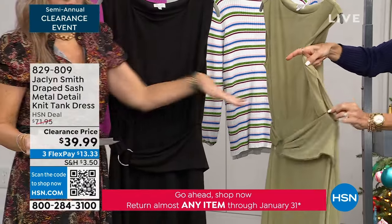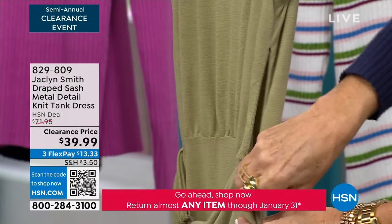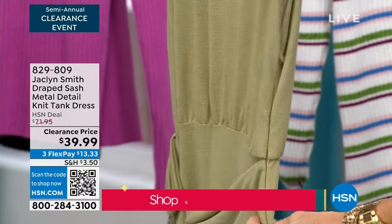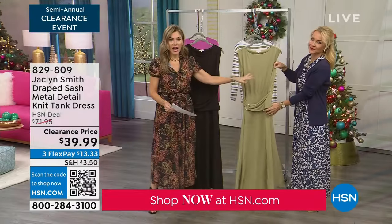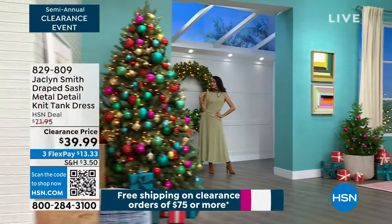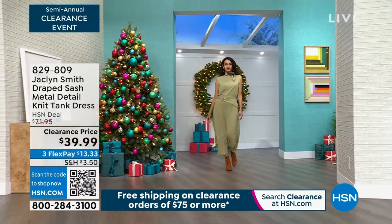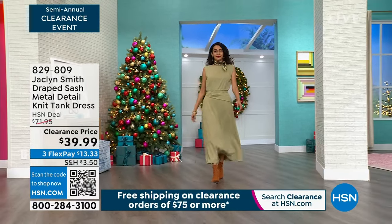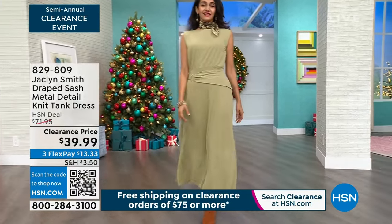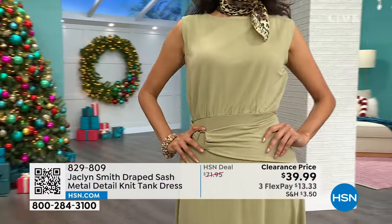So wheatgrass is like this beautiful, soft sage, which everybody's going crazy over. You could add a leopard handbag or leopard shoes or add a lot of gold jewelry to it. And then we also have it in classic jet black. Now, the length on this is long. It's 50 inches, so think about that when you're placing your order. Simi's 5'9". You can see it hits her right above the bootie shaft on her boots. But it's all about this waistline.